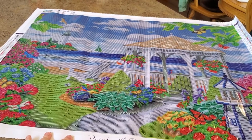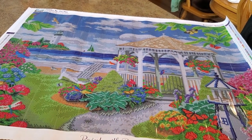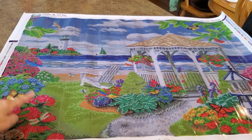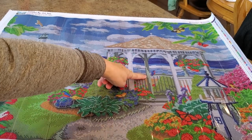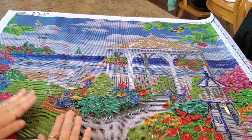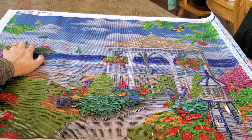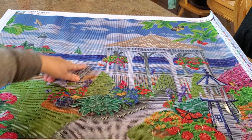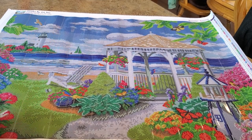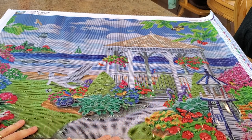Oh my. See, I love this. Love, love, love this. Dragonfly over here. More butterflies. Birds. Bird. Butterfly. Oh my goodness. I loved this. Lighthouse out here. Okay, directing the ship, saying, hey, don't come too close. Shallow waters over here. Don't come too close. We got this path going up to the gazebo.